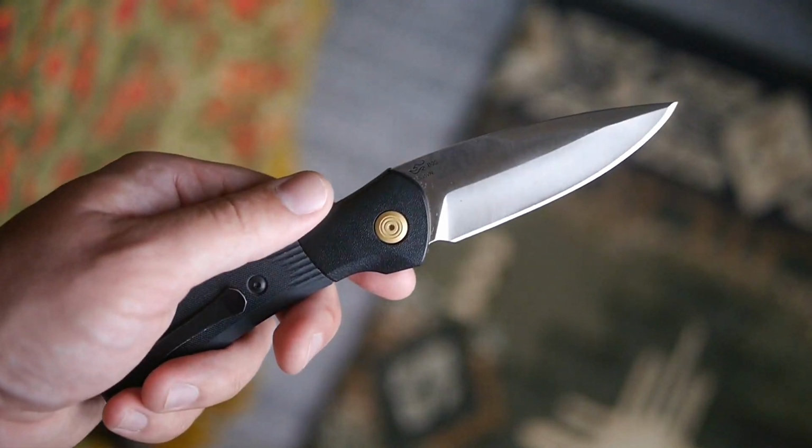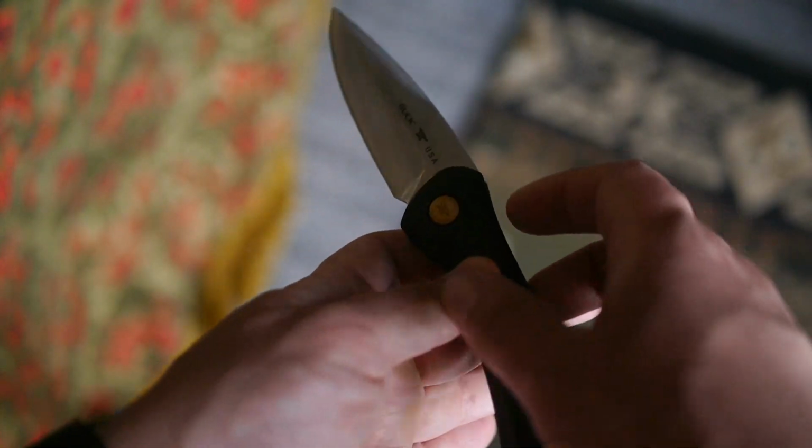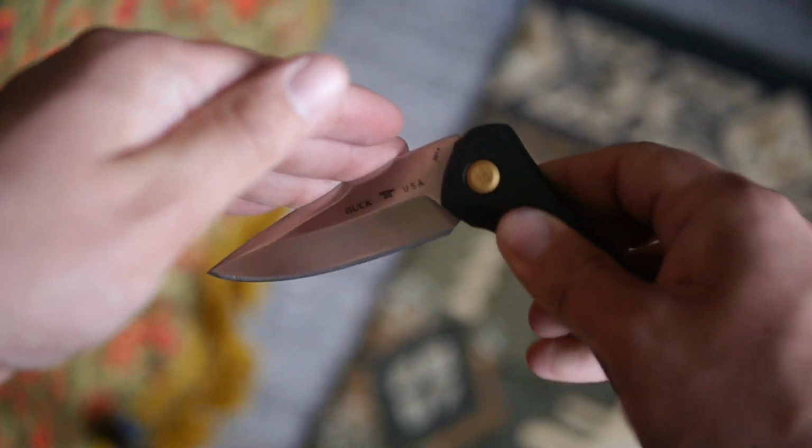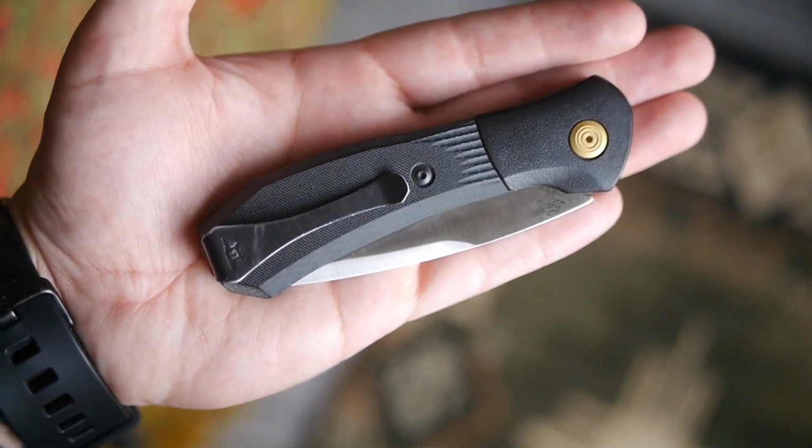It's beefy. It's actually pretty heavy, guys. So if you don't like that, it's not a good one for you. But I love beefy, heavier knives like this. And it is just a solid all around EDC knife. So the Buck Paradigm Shift is another go-to.